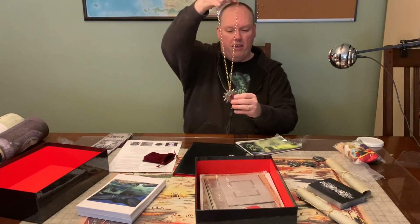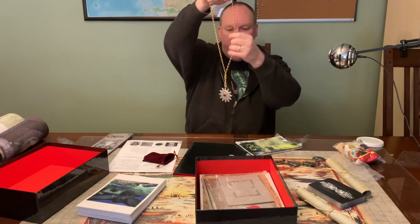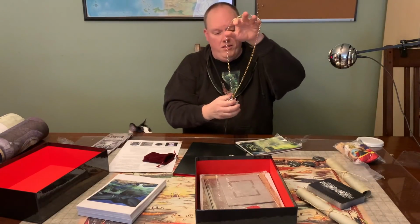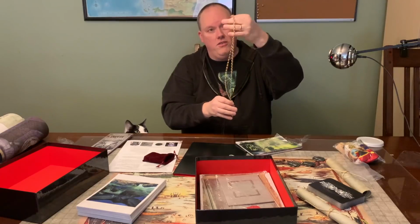Oh, holy cow. Two-sided, the amulet. Beautiful. Big gold chain. Yeah, really nice. Cat's definitely interested in that. Are you interested in that, kitty?